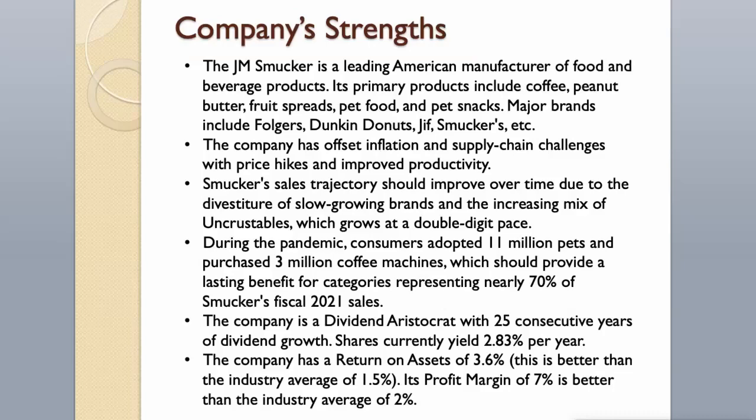The company is a dividend aristocrat with 25 consecutive years of dividend growth. Shares currently yield 2.83% per year. The company has a return on assets of 3.6%, which is better than the industry average of 1.5%. Its profit margin of 7% is better than the industry average of 2%.